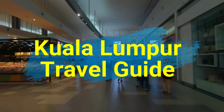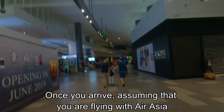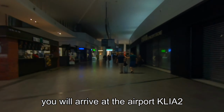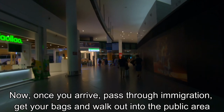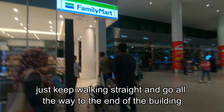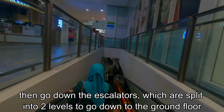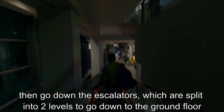Welcome to KL. Once you arrive, assuming that you're flying with AirAsia, you will arrive at the airport KLIA2. Now, once you arrive, pass through immigration, get your bags, and then walk out into the public area. Just keep walking straight and go all the way to the end of the building, the other side of the building, and then go down the escalators, which is split into 2 levels, to go down to the ground floor.